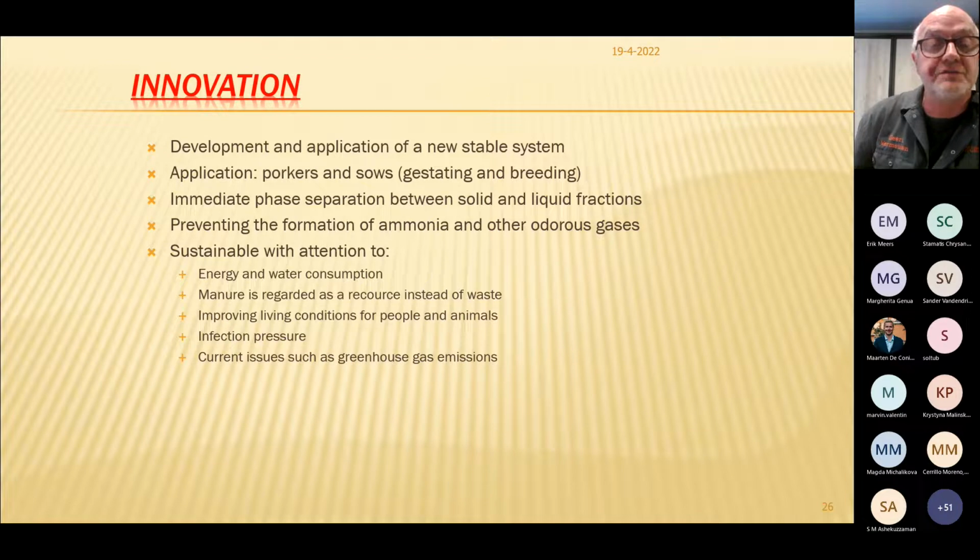The techniques 12, 15 years ago were that we could construct stables, but we had to do something around emissions, especially the ammonia. The major techniques were the air scrubbers. That is an end of pipe solution. So around 12 years ago, we thought about a more sustainable system, which means that we needed some innovation. We had to develop and apply a new stable system for the fattening pigs and the sows.